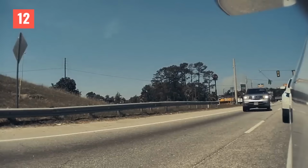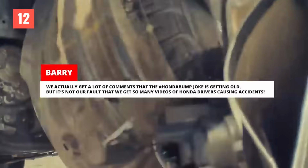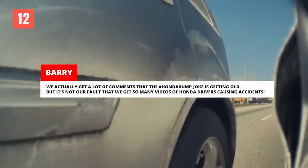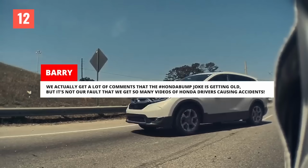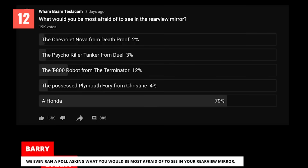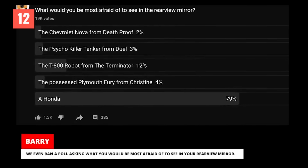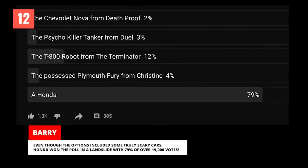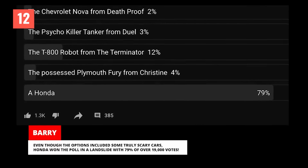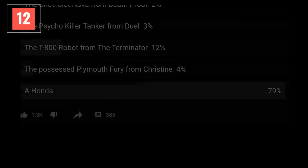Okay guys, here it comes, hashtag Honda Bump. We actually get a lot of comments that the hashtag Honda Bump joke is getting old, but it's not our fault that we get so many videos of Honda drivers causing accidents. We even ran a poll asking what you would be most afraid of to see in your rearview mirror. Even though the options included some truly scary cars, Honda won the poll in a landslide with 79% of over 19,000 votes.